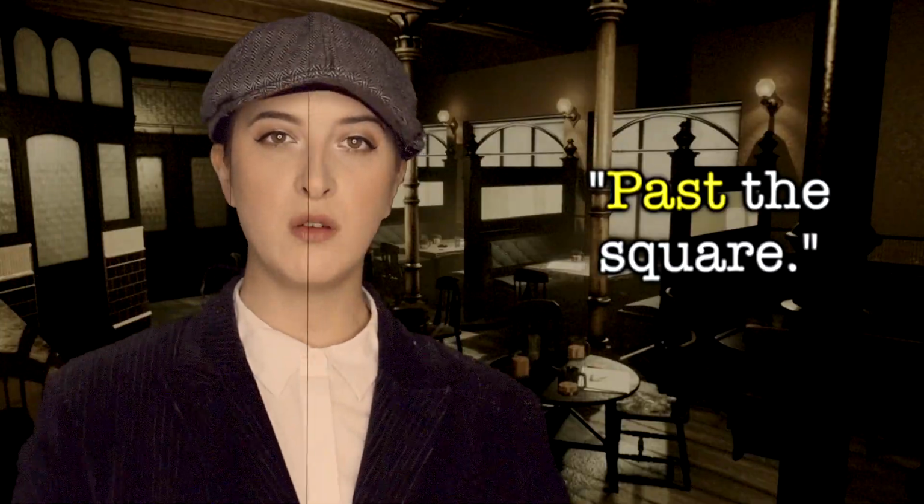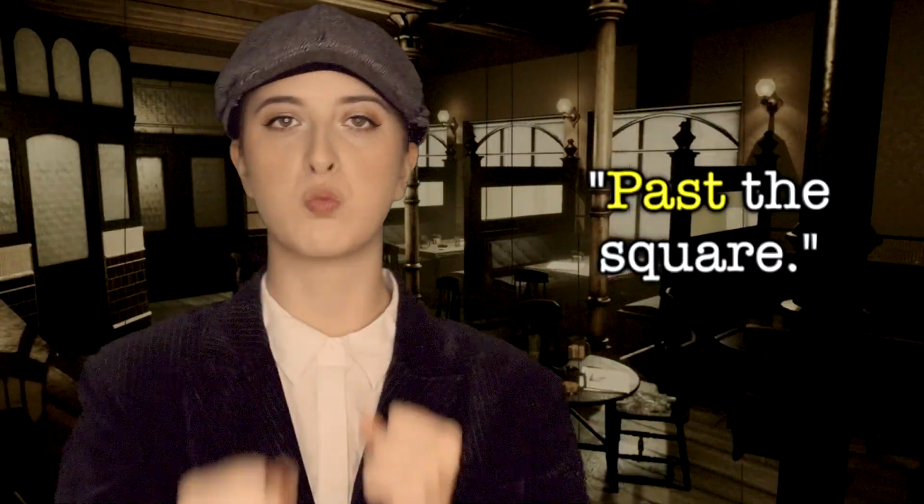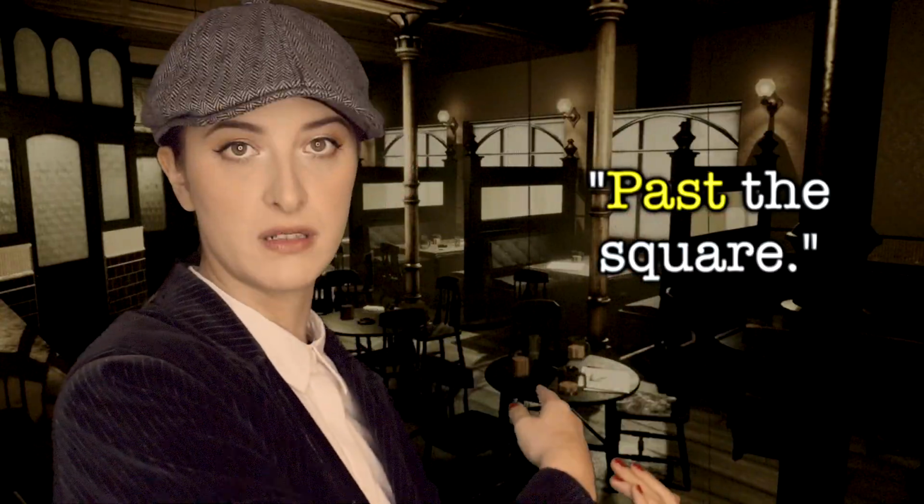Later on in the song, it says past the square. If you go past something, you don't stop, right? So here's the square, I'm walking past it, okay? There's my wife, I'm walking past her, all right? You just walk past and it passes you by.